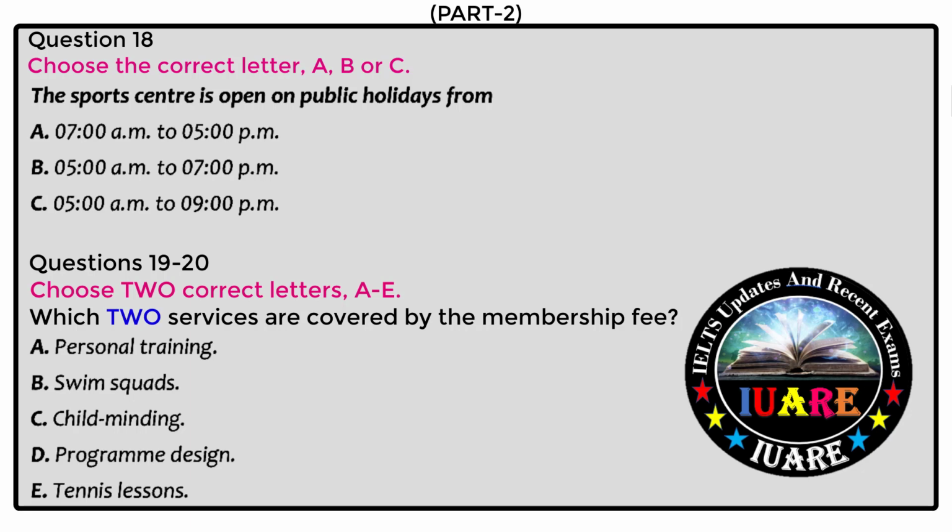And once your membership is paid, you are entitled to a free health assessment, and you'll get a program designed to meet your own particular needs. You'll need to book a time for this with the gym instructor.